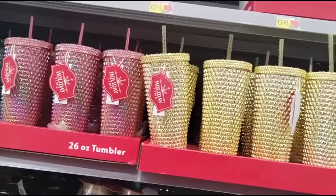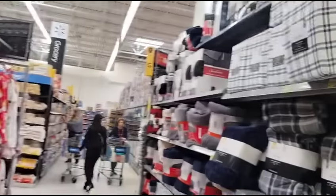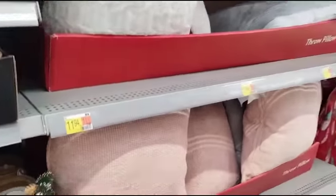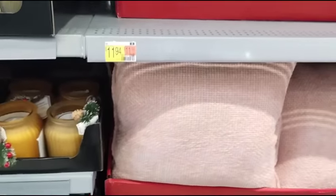I'm telling you guys, it's good. I'm not just saying that. Found lots of goodies. Alright. These are nice. I mean, they're not $11.94 nice. We can definitely get a cuter pillow at Ross.